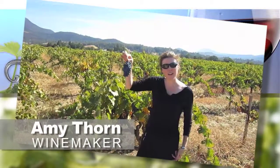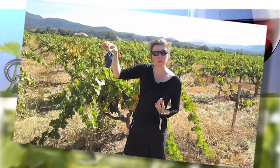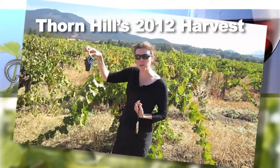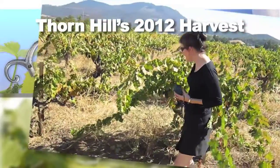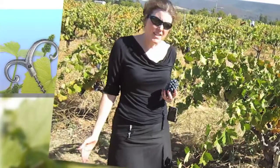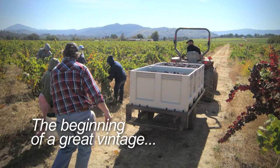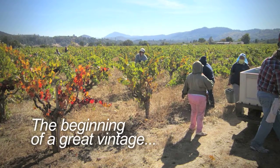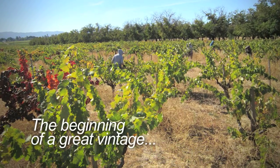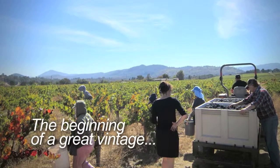Thorn here in our Old Vine Zinfandel vineyard, and I'm actually picking the Old Vine Zinfandel today for the 2012 harvest. And this is actually a historic vineyard. The rootstock, as you can see, was actually planted in 1896. And the clone of Zinfandel, which is what this is, was grafted on to the St. George's rootstock in 1936, which makes this vineyard, where Thorn Hill's Old Vine Zinfandel comes from, one of the oldest remaining vineyards in all of California.